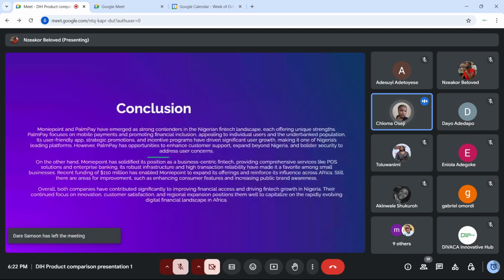They can also get better at using their app and improve their offerings. Both companies have contributed significantly to improving financial access and driving fintech growth in Nigeria. So that's all. Thank you.